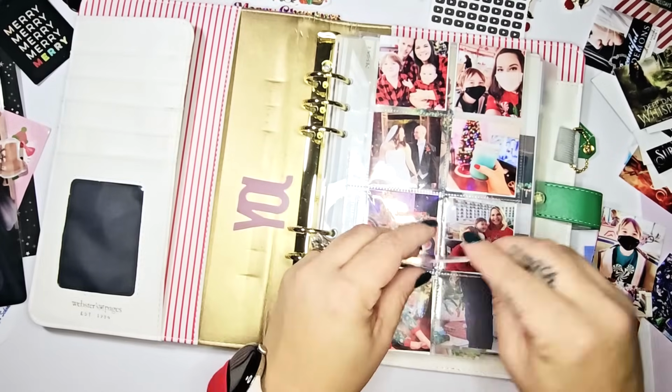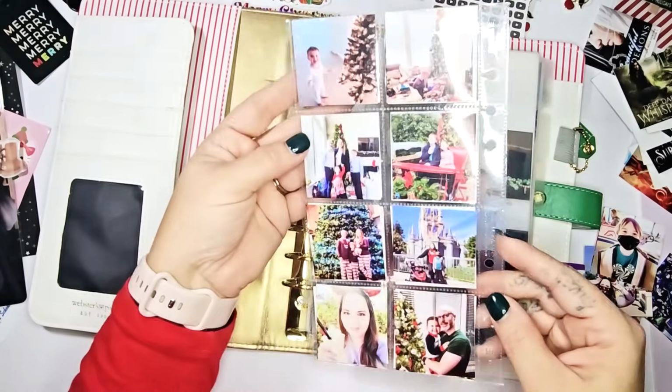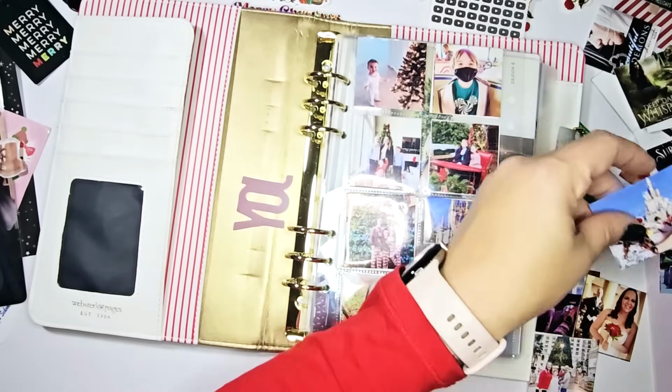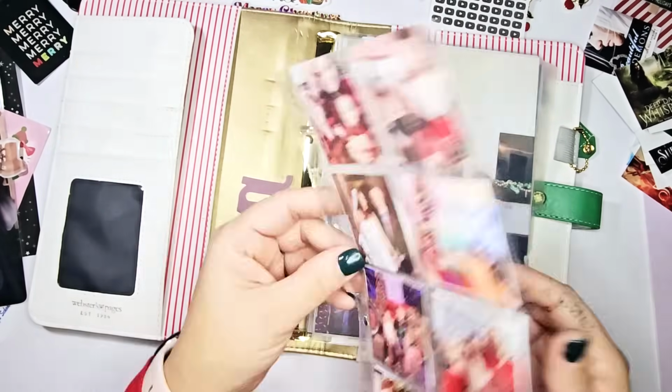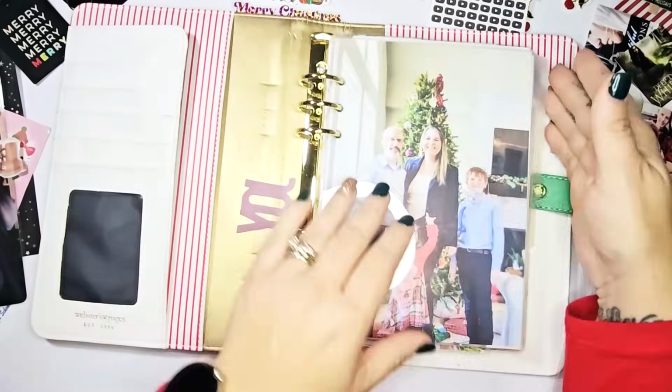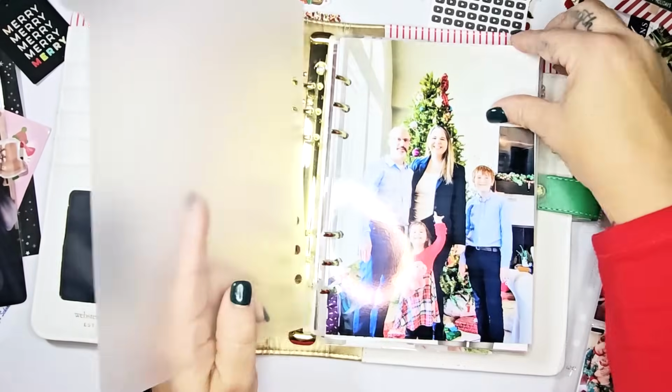These little photo pockets are from Webster's Pages as well. Each photo is a 2x2 square. And so what I did was I had some 4x6 photo paper, and because that is all divisible by 2, you can fit 6 photos of 2x2 on a 4x6 page.